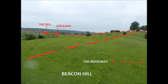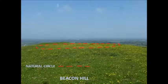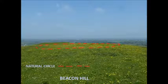There it is again, showing where the dell is and where Chequers is. Now this is looking along Beacon Hill. Can you see how it makes, it's quite a ridge. It makes the hands of the prayer shape. And coming towards the front, there's this natural circle which you can't actually see unless you really look for it. And that's like an acupuncture point. That's very powerful. We'll be working with that in the meditation. It's a very powerful point there.